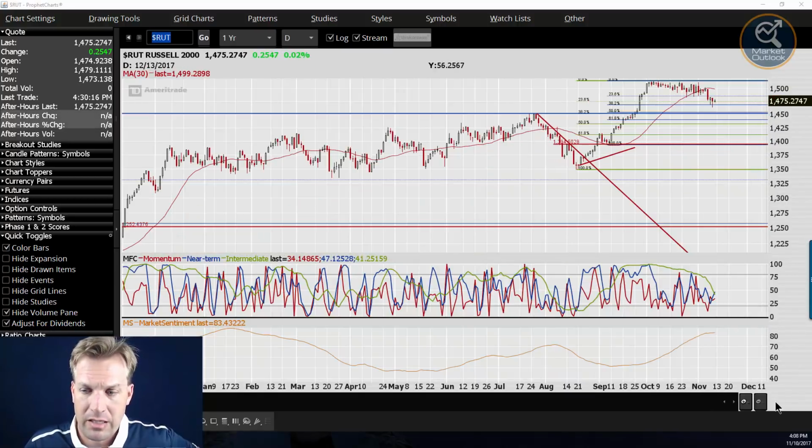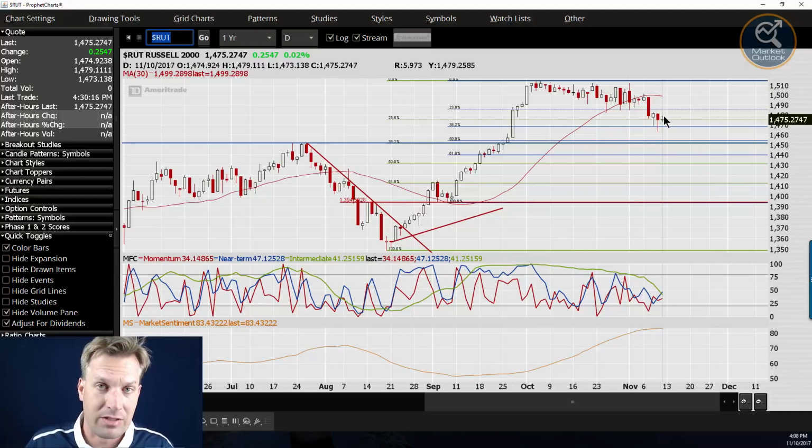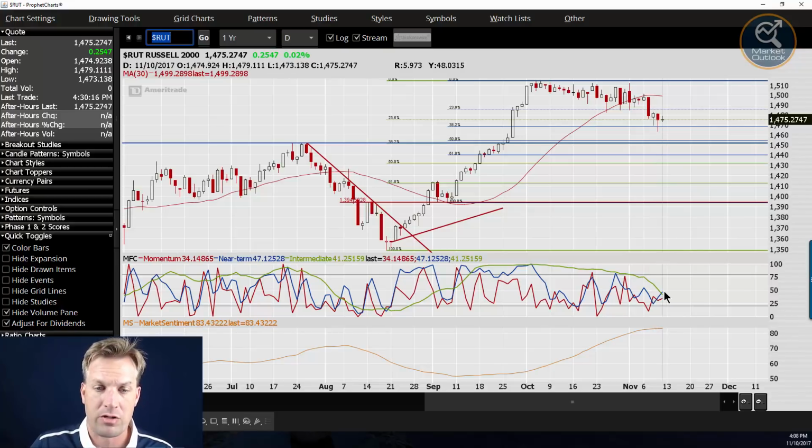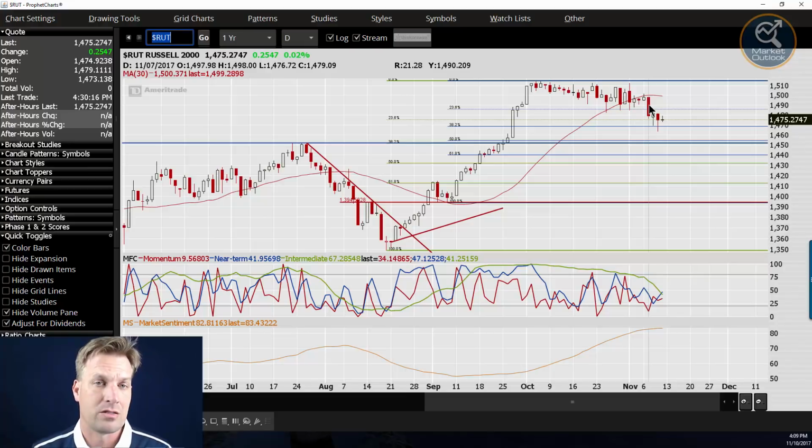So the Russell 2000 small cap index was the one that's already bearish out of all the indexes, and you can see it continues to be that case. It didn't have as big of a downward move today, a very small range, and again within the range of that long lower shadow. Its near-term line was already below 50. The intermediate posture is already bearish, so we weren't expecting the same weakness. In fact, we're looking for that to bounce here.